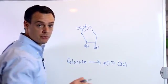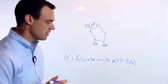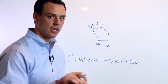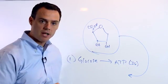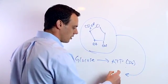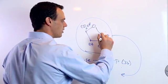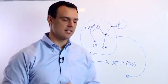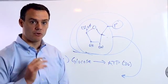Actually, for those real science nerds out there, one molecule of glucose will yield 36 molecules of ATP. Now, these 36 molecules of ATP have a chemical structure that is derived from ribose. So as glucose is making ATP, our cells are taking this ribose, making slight modifications to it, putting a phosphate group on it and so forth. Our cells are then able to utilize that ribose molecule for its energy in the cell.